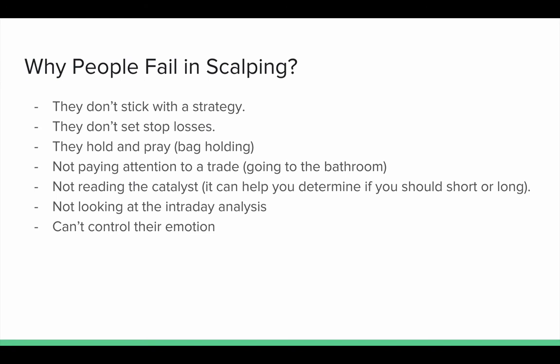So let's talk about why people fail in scalping. They don't stick with a strategy. I would say that's like the biggest thing that makes them fail. They hear a call out from a chat room, and then they go into a stock and they don't have a strategy. Like they're like, I don't know when I want to get out. I don't know when I want to take my profits. You have to be very strict with yourself, and you have to be very disciplined.